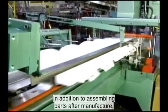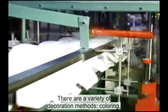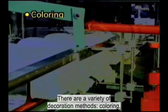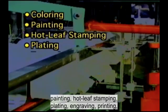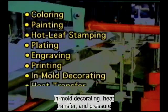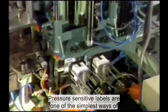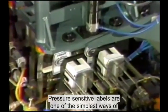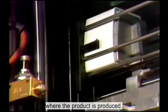In addition to assembling parts after manufacture, plastics can also be decorated. There are a variety of decoration methods: coloring, painting, hot leaf stamping, plating, engraving, printing, in-mold decorating, heat transfer, and pressure-sensitive labels. Pressure-sensitive labels are one of the simplest ways of decorating a product, usually in the same production line where the product is produced.